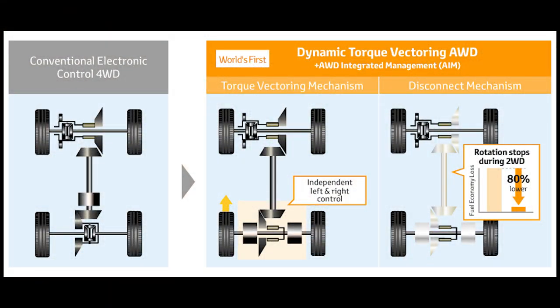Alright, so on the left is a standard all-wheel drive system that's a transverse mounted engine in the front. And then on the right two images, this is the dynamic torque vectoring all-wheel drive that the Toyota uses on this RAV4. And it uses separate clutches on the rear. Those big gray pieces on the rear are separate clutches for each rear wheel. And then it also has a complete rear drive shaft disconnect.